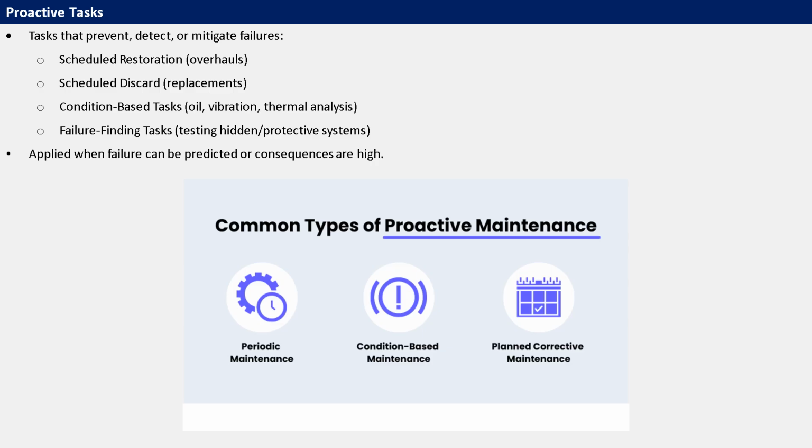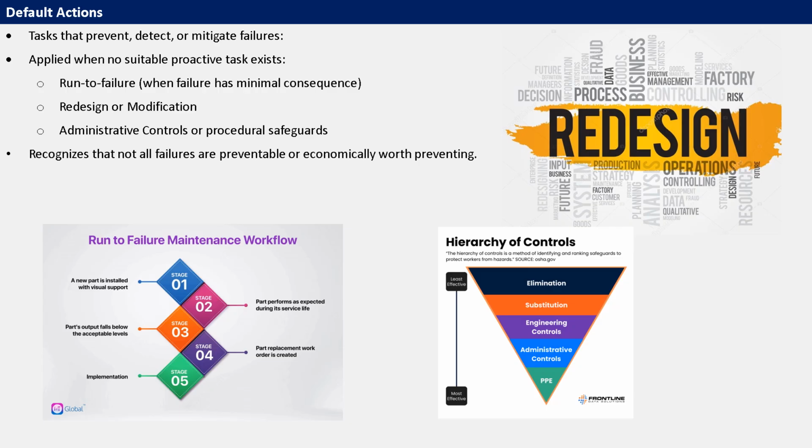and cost. RCM only recommends a task when it will genuinely reduce risk or extend asset life, ensuring maintenance effort is precise and value-driven. Default actions in RCM are applied when no suitable proactive task exists for a given failure mode. This occurs when the failure is either not technically preventable, not economically justifiable to address proactively, or when its consequences are minimal. Rather than forcing an ineffective or costly task, RCM relies on default actions as logical alternatives.